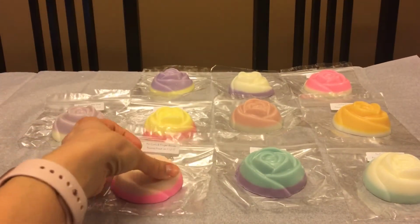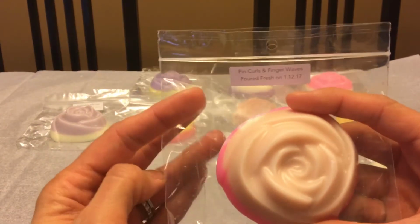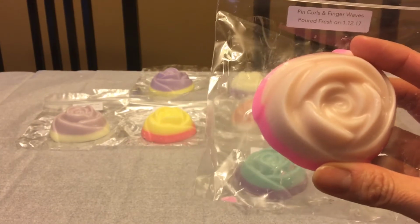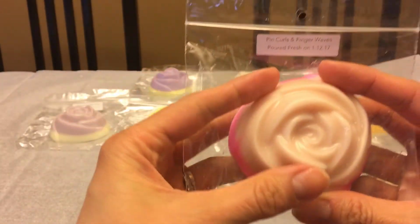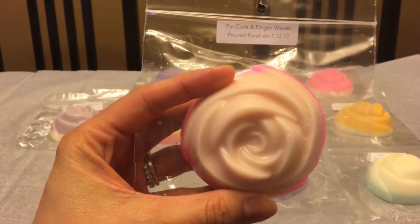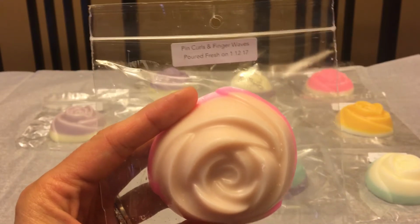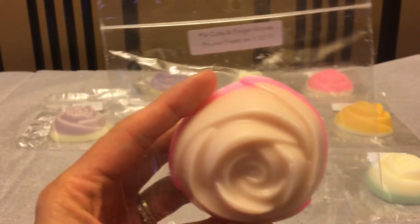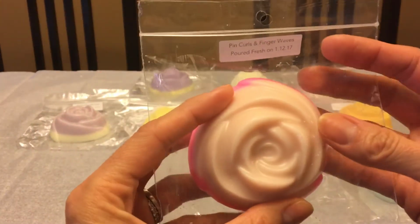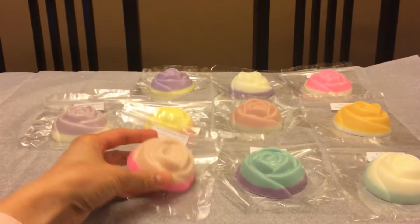The next one here, let's start down here, is Pin Curls and Finger Waves. So this is a staple scent from what I gather from her site. Pin Curls and Finger Waves is pink sugar marshmallow. And I love pink sugar. I love the kind of adult cotton candy scent that you get from it. And with the marshmallow in there, it's just really nice. It's just a creamier, sweeter pink sugar. So I'm excited to melt this one too.